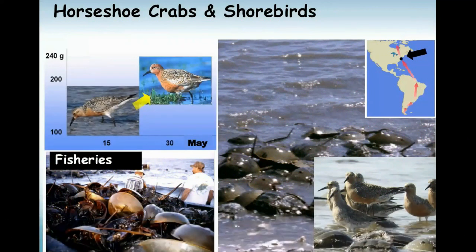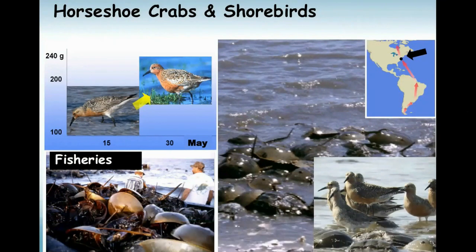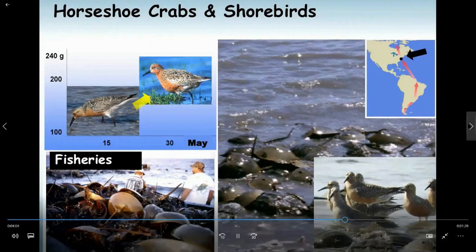Red knots can arrive with a body mass of 100 grams and have to increase their body mass to double. This is like a cup of sugar. And they do this in only 10 to 15 days. An incredible target, reachable only because of eating the super rich horseshoe crab eggs.